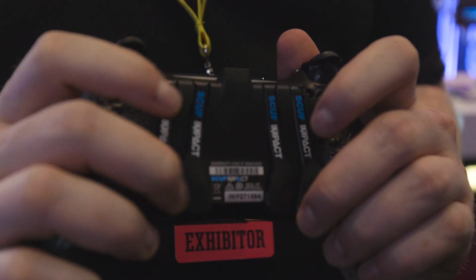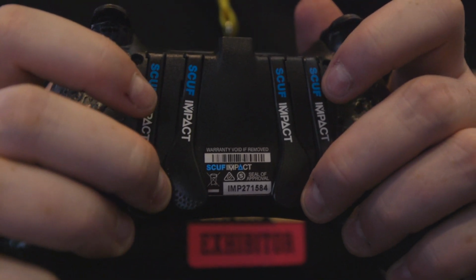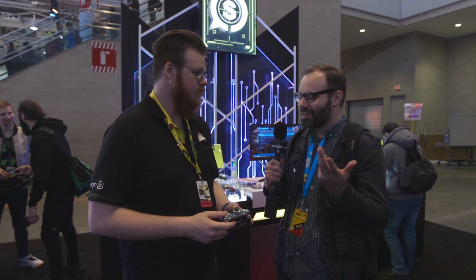Yeah. So we have this paddle technology. You might have seen it on the Xbox Elite controller. That's actually our tech. It lets you rebind your face buttons, so you can always have your fingers on the joysticks. It's actually my first hands-on experience with something like that too. So yeah, that's really cool.